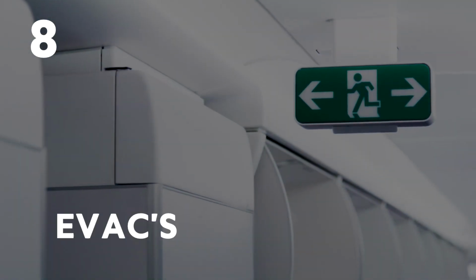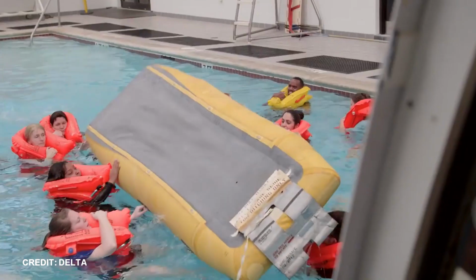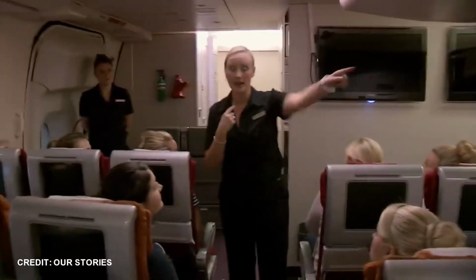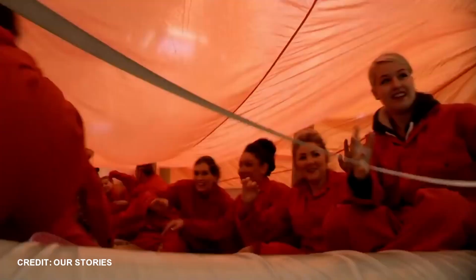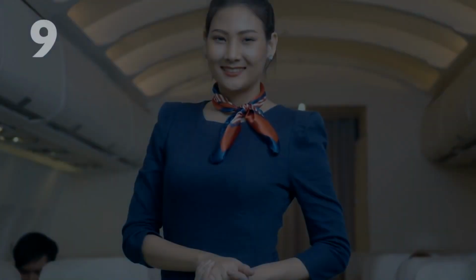Number 8. Evacs. At this stage, the trainees will learn how to execute a variety of evacuations from different exits on different planes, different possible scenarios which will include wet evacuations. These consist of learning how to inflate a raft, keeping passengers calm, getting them into the raft, and helping them survive at sea.